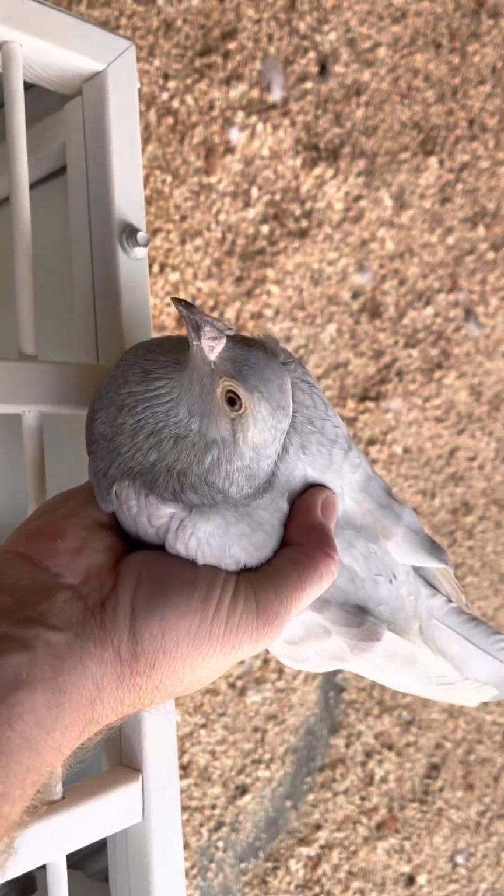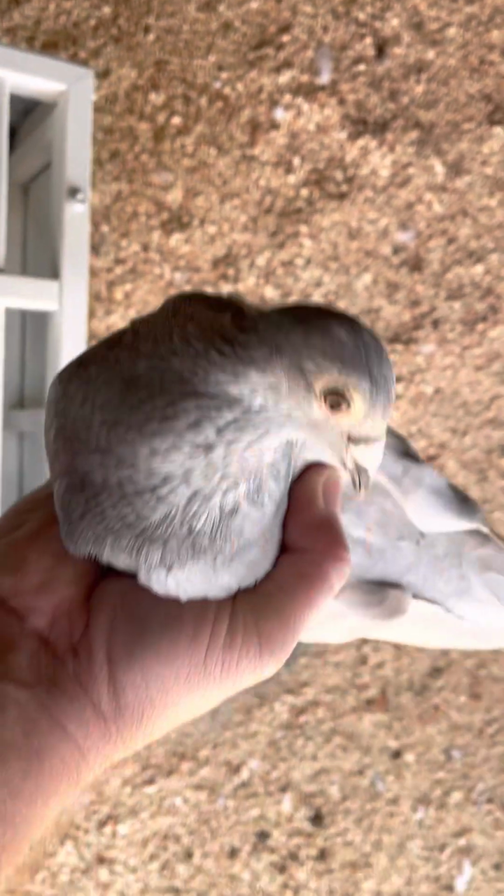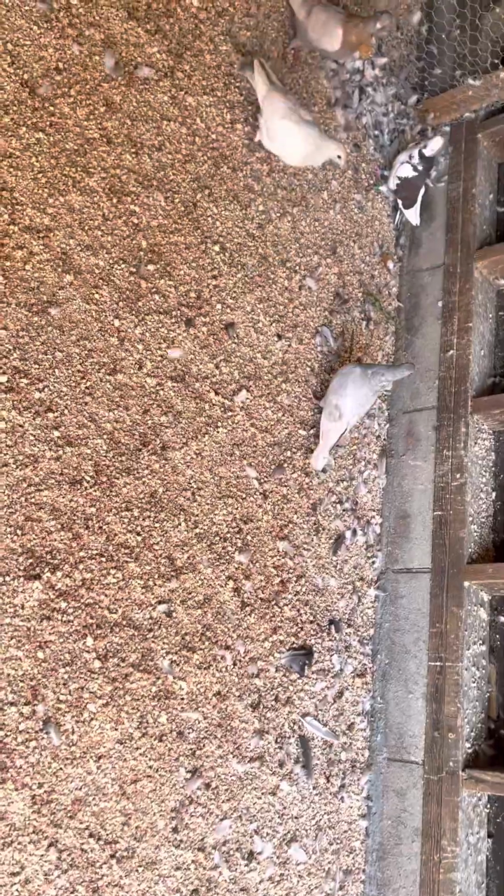Next one is an opal, I believe, opal lace. That's this bird here. Good looking bird. I like the color on her. Well, actually, I think it's a cockbird. I thought it was a hen, but I believe it's a cockbird. So sit that bird down, I'll show you that bird. All right, I'll zoom in on them in a few minutes after I get them all out.